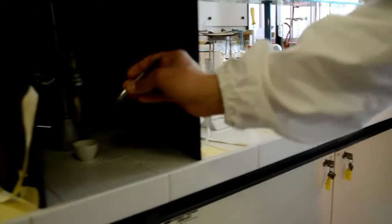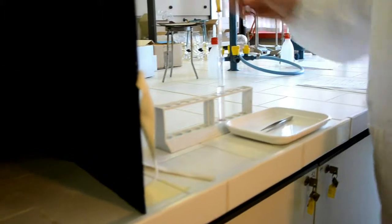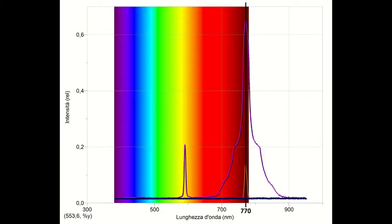What happens if we use potassium? Here are the spectra obtained repeating the experiment with potassium. The main peak is at 770 nanometers, different from the one of sodium. In this way, it is possible to distinguish the elements.